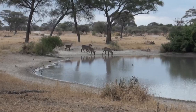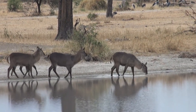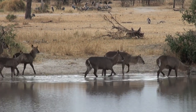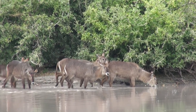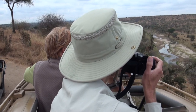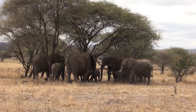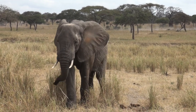Yeah. Literally, yes. Here we see some waterbucks cautiously walking into a watering hole. Despite its name, the waterbuck does not spend much time in the water, but will take refuge there to escape predators. We all stop on top of a bluff to take a look down into the lowlands, where we spot some more elephants. We drive down to get a closer look. Sally and Sue are standing on the seats for a better view of a bull elephant as it rambles straight towards us.